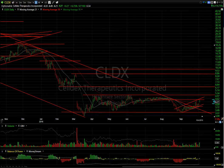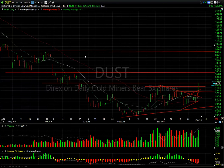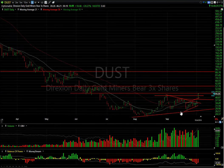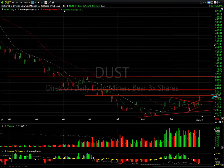I want to take a look at the golds, long and short. Look what happened today to DUST. We talked about this over the weekend. After a long downtrend and the rollover in gold, you can see how DUST popped, pulled back in a 3-wave corrective, formed a wedge, declining topside line, peaked through yesterday. Today, a breakaway gap and a run-up of 10.46 or 29% on 16.6 million.